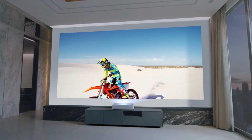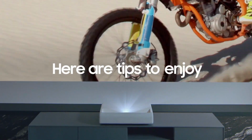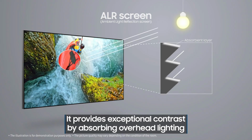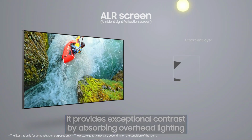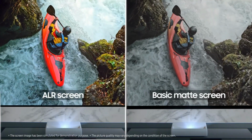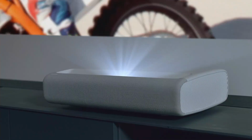In terms of connectivity, the Premiere has a range of options, including 3 HDMI ports, 2 USB ports, and Bluetooth connectivity. It also features a built-in 40-watt speaker system, which provides a rich and immersive audio experience.